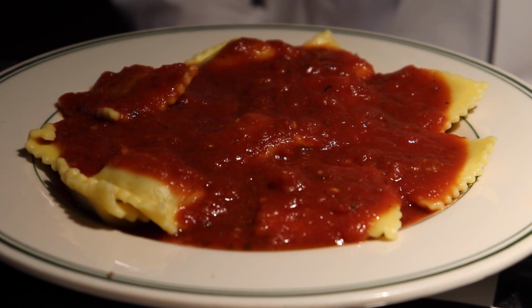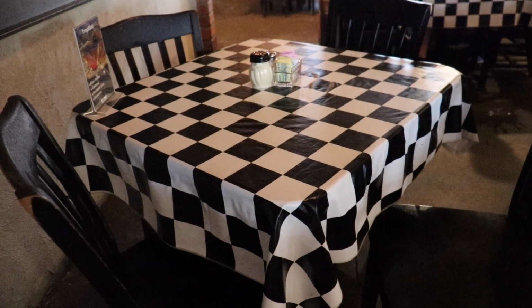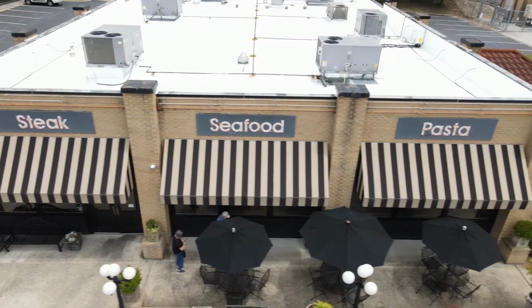Also of note was this restaurant's commitment to community service. Local businesses like this, these are the ones who give back to the community. They're the ones that actually give money to nonprofits or give food to the hungry. If you are hungry in Jackson, check out the Old Town Spaghetti Store.